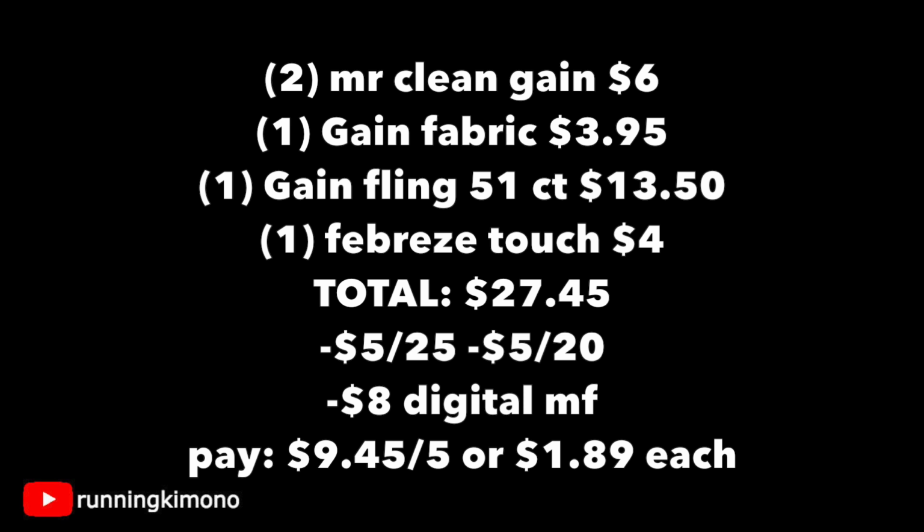As the cashier is scanning everything, that's when you punch in your phone number on the keypad at checkout. The cashier presses the final pay button. 5 off of 25 and 5 off of 20 are coming off, along with $8 of digital manufacturers that I showed you in the slides previous. You're left with paying $9.45 out of pocket for the 5 items, shaking it out to $1.89 per product.